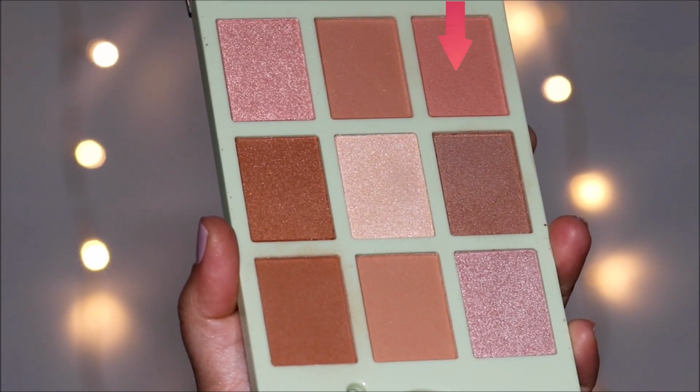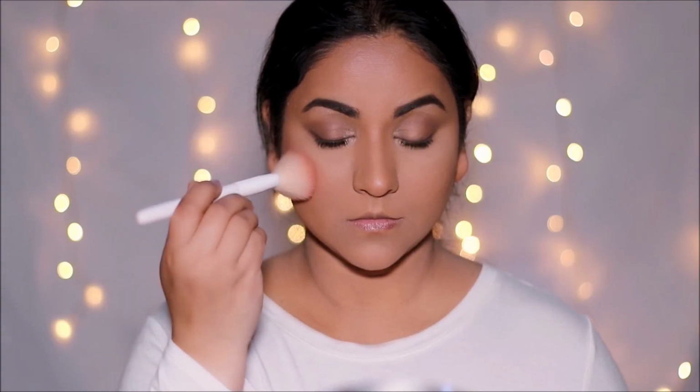And then I'm going to be using this blush. I just want enough color. I don't want too much, so this is perfect. And I like to apply the blush on the highest planes of my cheeks because that gives you a more lifted look.